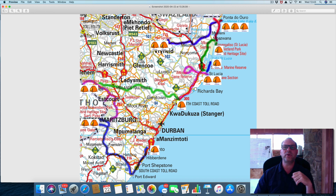Then from Sodwana, we will use the back roads. We'll go past Lake Sibaya, we'll go past Mabibi, the Black Rock area, all the way up to Cozy Bay, where we'll stay for 3 nights.